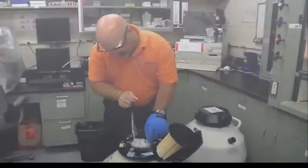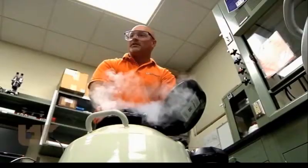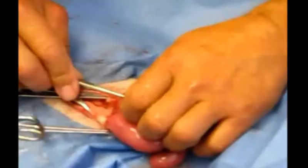Successful transfers of rat and mouse embryos were initially performed in the 1930s. Early efforts of embryo biology of large animal species also began in this decade. The first successful transfer of sheep, pig, and cattle embryos was reported in the early 1950s.